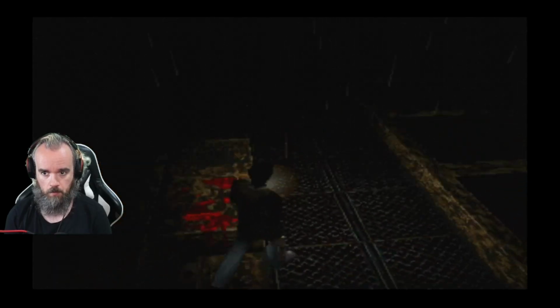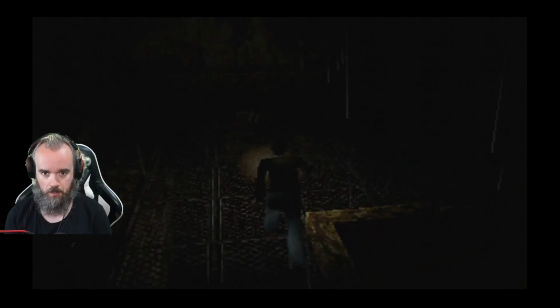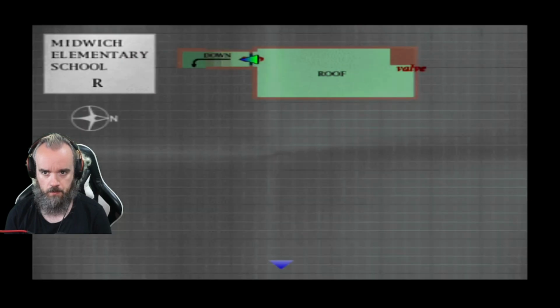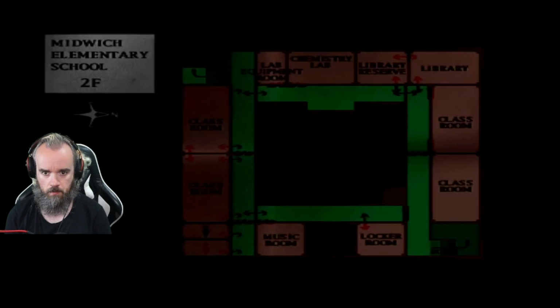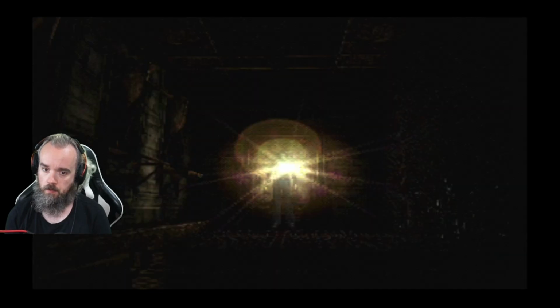The key went down the drain. Okay. Where would that be? Where would it drain? It'll drain somewhere. In the courtyard, maybe? I don't know.